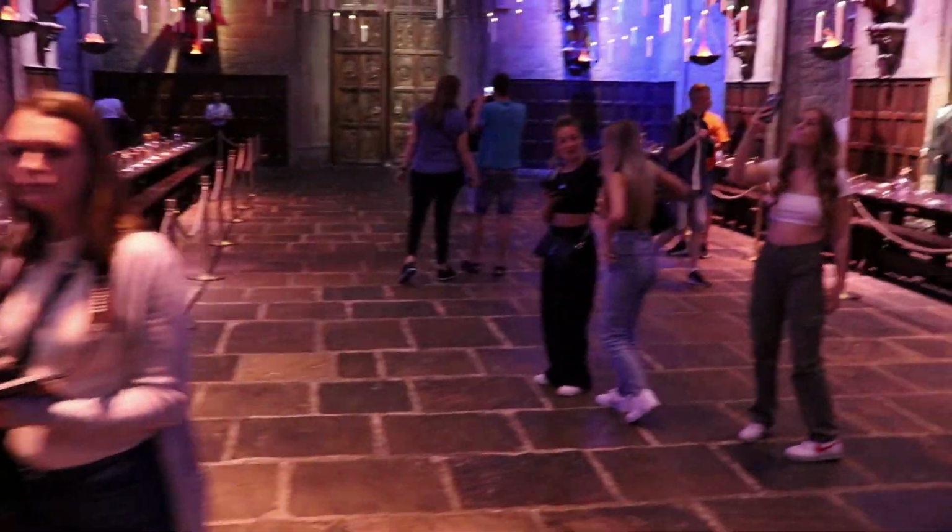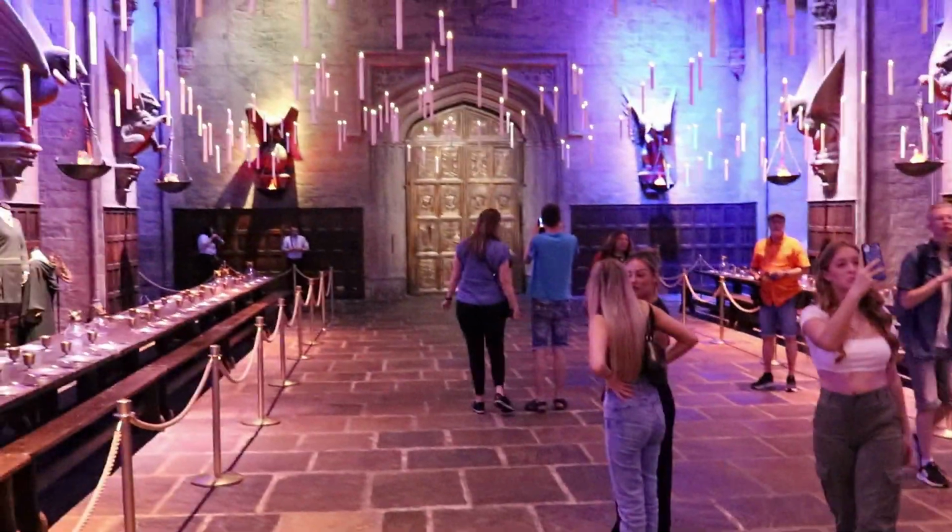And then we'll turn around and we're looking back, and this is what it looks like where we came in at. Which is a CGI version.